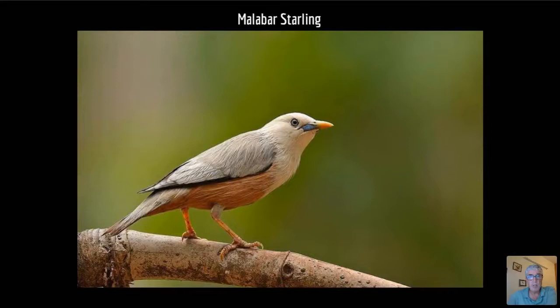Malabar starling, or Blyth's starling, with a bright white head. It used to be thought of as a subspecies of chestnut-tailed starling, and is very similar, especially the females. But Malabar starling is resident in the Western Ghats. Chestnut-tailed starling in this part of the country is a winter visitor.